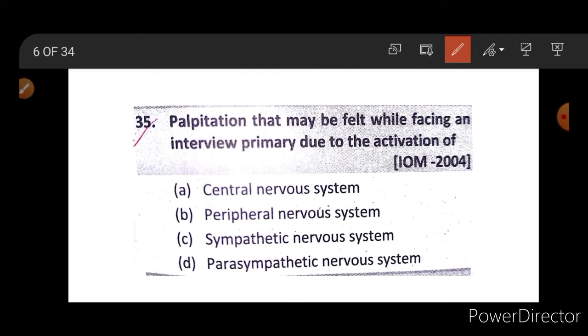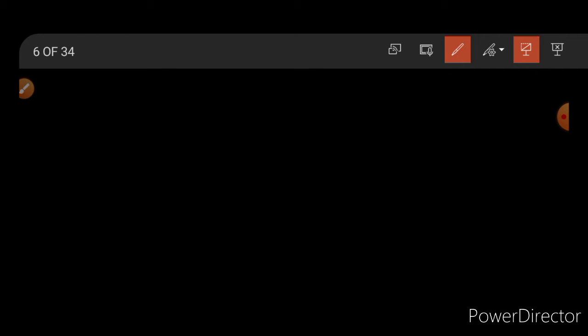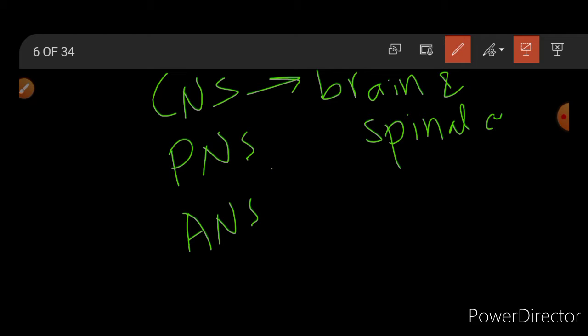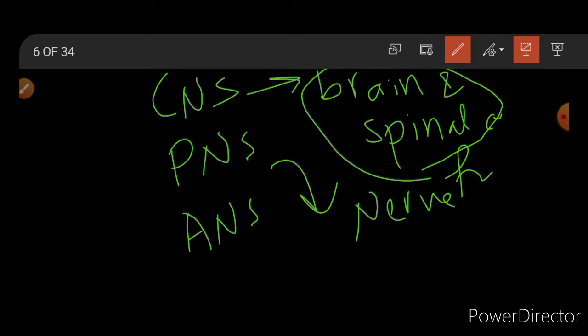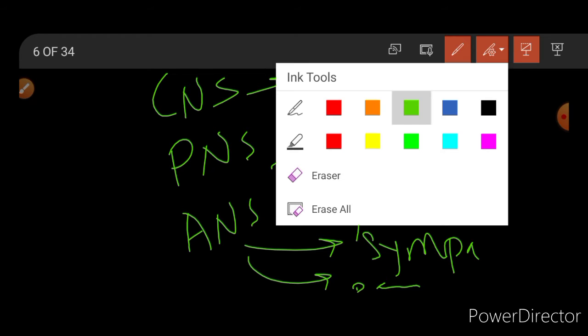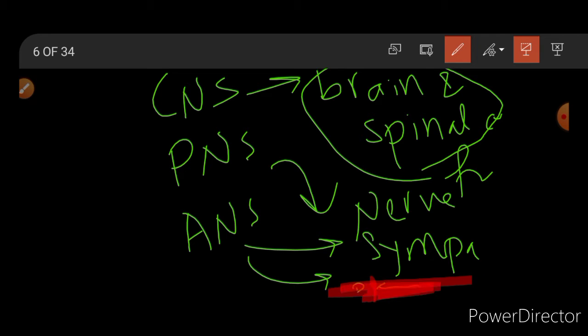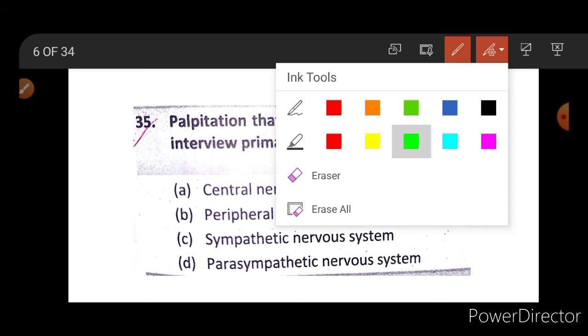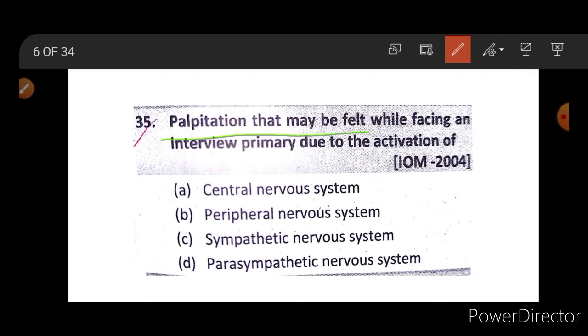35. Palpitation that may be felt while facing an interview is primarily due to the activation of. There are three types of nervous system: CNS, PNS, and ANS. CNS consists of brain and spinal cord. PNS consists of nerves arising from brain and spinal cord. There are two types in ANS, sympathetic and parasympathetic nervous system. The parasympathetic nervous system works in normal conditions. However, the sympathetic nervous system works in emergency conditions. So, returning to the question, palpitation is an emergency case. That's why it is due to the sympathetic nervous system.